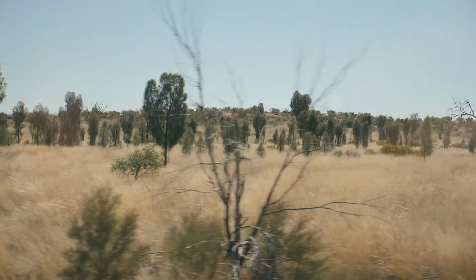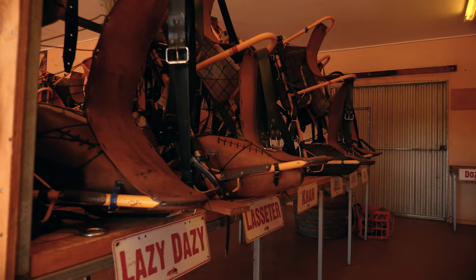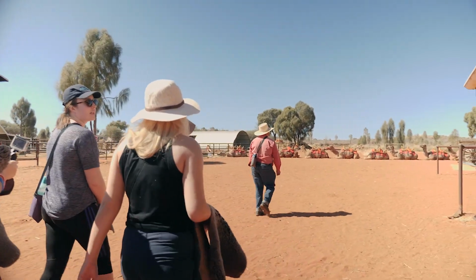In the afternoon, the team got to go and do a camel train ride through the desert. Camels helped in opening up the centre in exploration in the early 1900s. They didn't need water very often. They could go up to 10 days without a drink, which made them very good out here because there isn't a lot of permanent water sources in the desert.